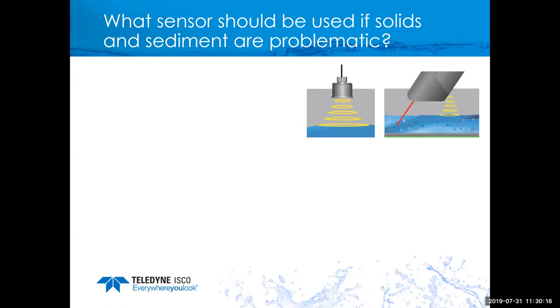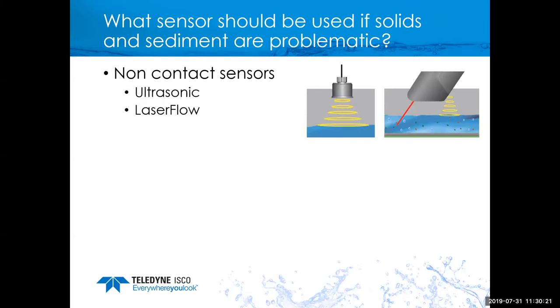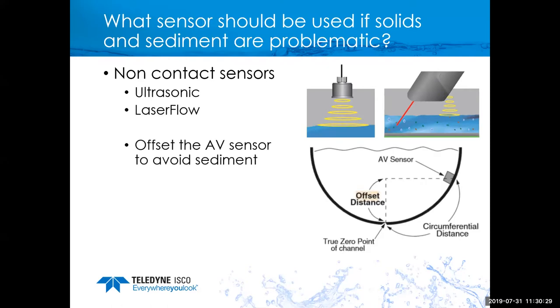So what sensor should be used if solids and sediments are problematic? You want to use non-contact technology, and an ultrasonic or the laser flow sensor would be better for those applications. Or you can offset the sensor, as I mentioned before. Now I have a diagram of that. You can just rotate that sensor off the side, which then allows the debris to pass underneath it and give you accurate flow readings.